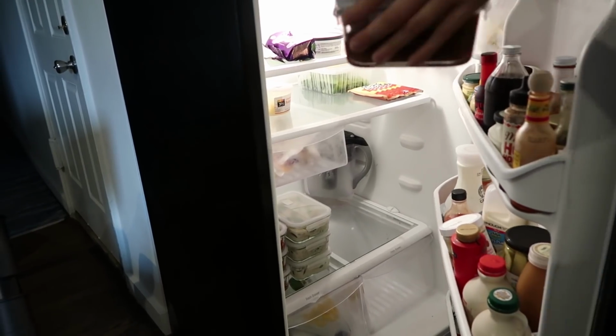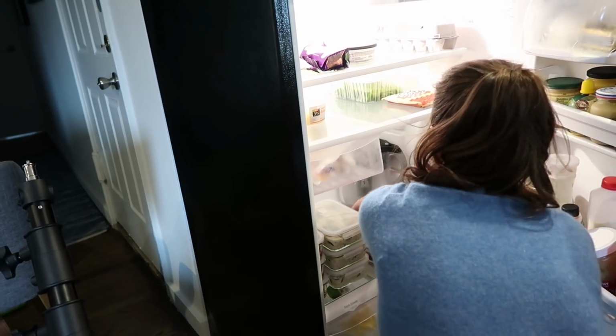Okay, I just finished up my cleanup here at Angelique's and Ryan's, and I'm taking out the trash and then headed out, and that is it for the vegetarian meal prep.